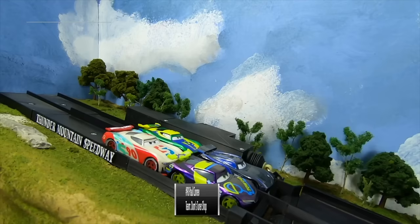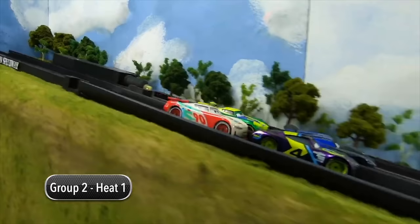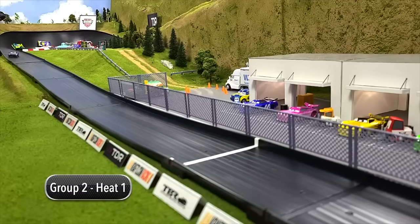Group 2 is ready to go for their first heat. JD McPiller and Jackson Storm, teammates in row 1. Row 2, you've got Paul Conrev and Eric Breaker. Gate drops, they're off. Jackson Storm's going to lead going into turn 1. They're spinning out and crashing behind him. Breaker's going to move from 4th to 2nd.